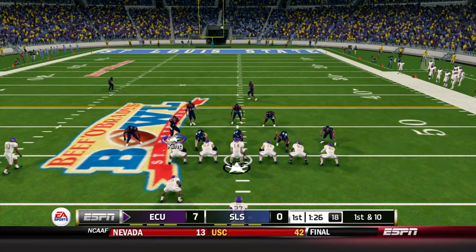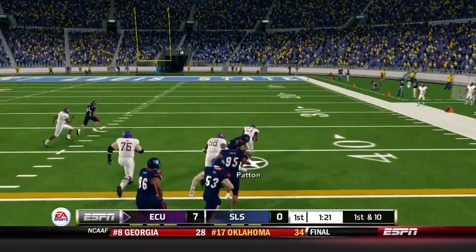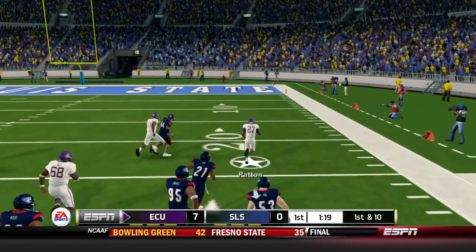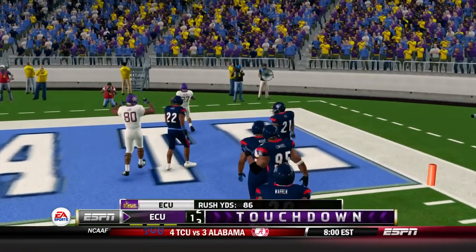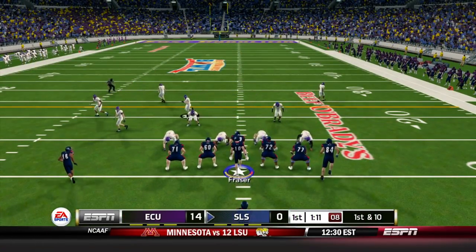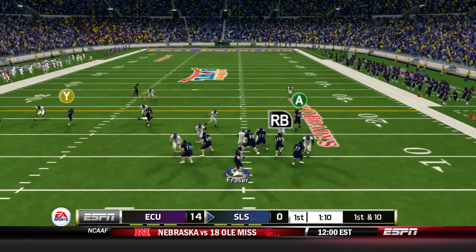He is definitely their biggest playmaker on offense. So another delayed handoff. This time Patton gets a block downfield, and he's off to the races. One more man to beat, and he does. It's a touchdown. Toffee Brown could not catch him. And it is 14-0 here for East Carolina.